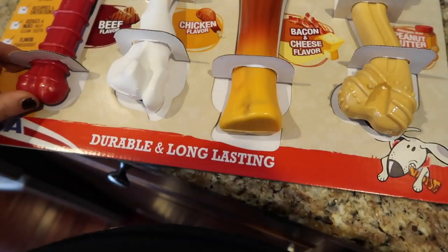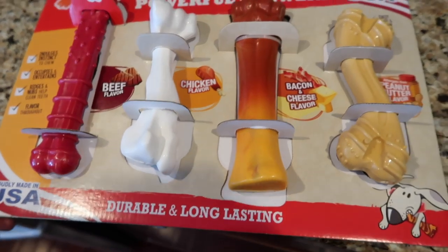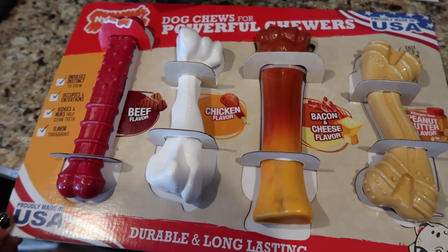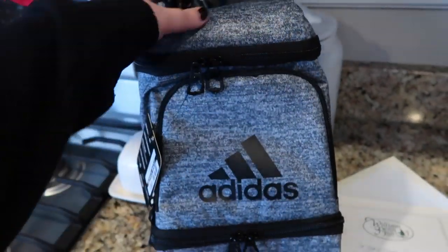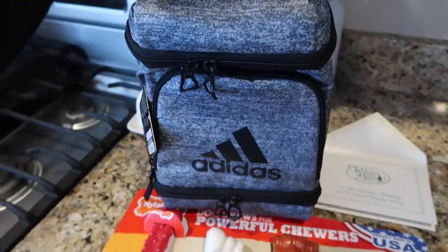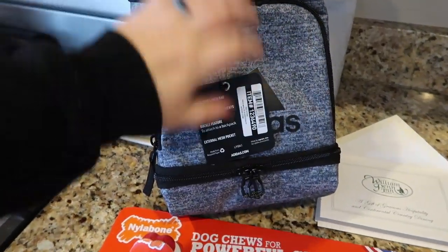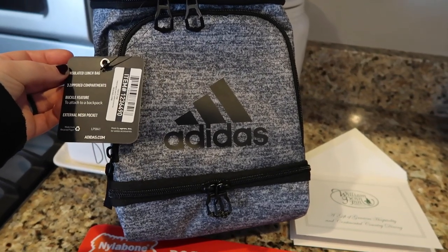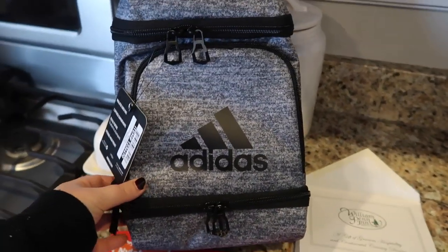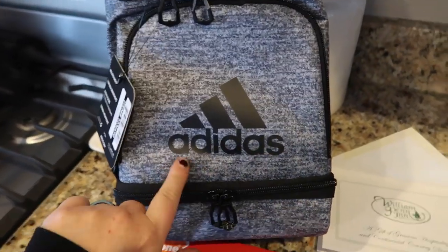And then for the non-food items, we got these Nylabone chew things for our dog, Kenzie. So hopefully she likes those. We got those for her. And then I just grabbed this lunch bag. So this was $12.99. And I saw this in the catalog and I just wanted to get it. We pack our lunches a lot for different things. Like if we're just out running around, I need to throw snacks in a bag. So I grabbed this.